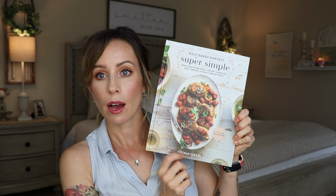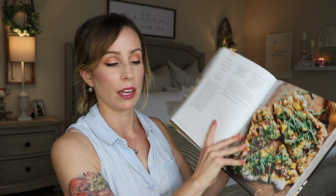This is the Half-Baked Harvest Super Simple Cookbook, more than 125 recipes for instant, overnight, meal prepped, and easy comfort foods by Tieghan Gerard. I have 2 of her books and I love them. I love the presentation, the colors, and the ingredients she uses. I like how every page has a picture of the recipe. Aesthetically, this cookbook is laid out exactly how I like it. The pictures are gorgeous. The food looks rustic, simple, and approachable. I highly recommend her cookbooks, but this particular recipe, I'm looking for it: the 3 cheese and nectarine white pizza with balsamic drizzle.